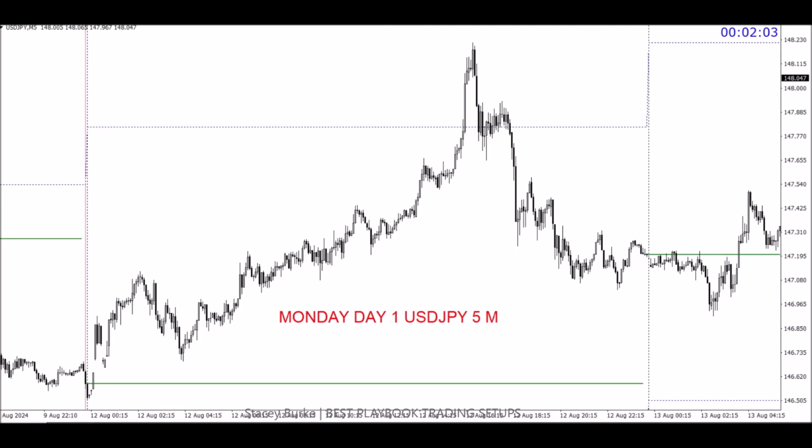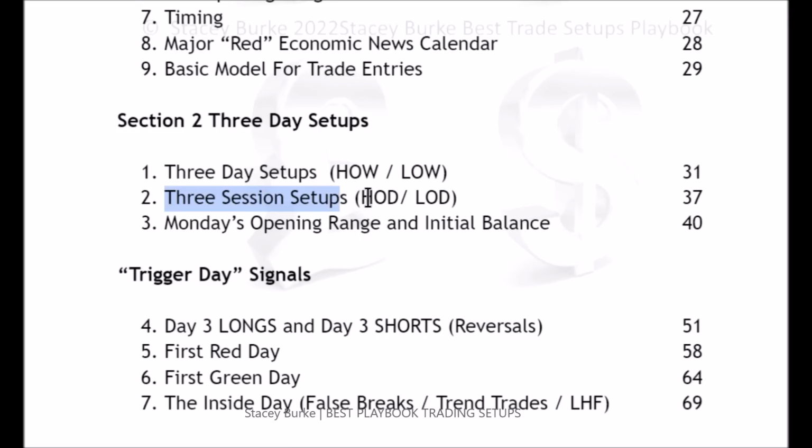On Monday, the day 1 Japanese yen broke out of Friday's high of day. We had a signal coming to the screen that the market has broken out. We talked about this in our recent video on building your watch list, but we have a market that is broken out when we come to the screen for the US session. This can be an indication of a 3-session setup, and we also have our basic model for trade entry criteria if this opportunity presents for a reversal opportunity in our US window.